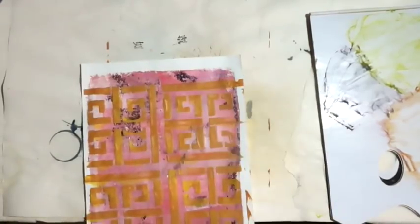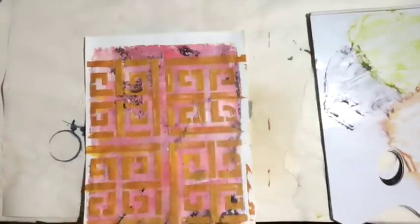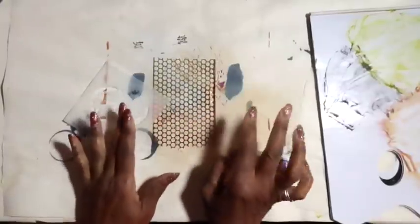I could work this back into an actual collage. I'm kind of sizing it up. You see what I'm doing there? And then, let's see. Let's put that there to dry. Let's do the punch yellow. Let's just do the coffee stain bit.